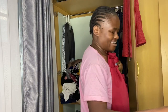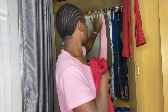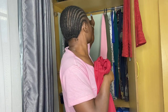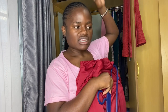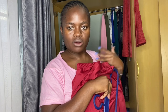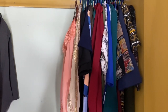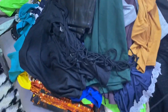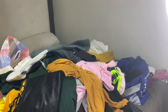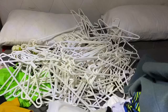Anywho, so I'm trying to arrange this side dresses, the other side maybe tops, or I can always put them closer to the dresses, and then the other side trousers. Just something that I can always pick quickly when I'm in a hurry and leave. So far this is the progress. Here I'm trying. We are almost there, and here as well.